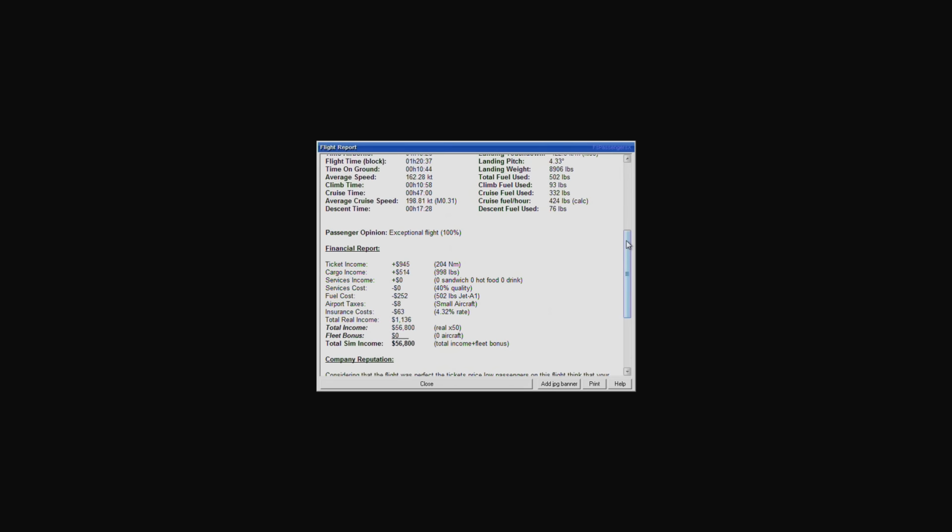Ticket income $945. 514 for the cargo. We used $252 in fuel. 8 for airport taxes. 63 in insurance costs. Total real income $1,136. Times the 50, 56,800. We don't have any aircraft, so it's a total of 56,800.